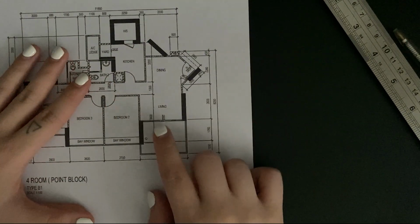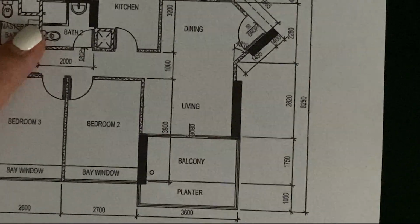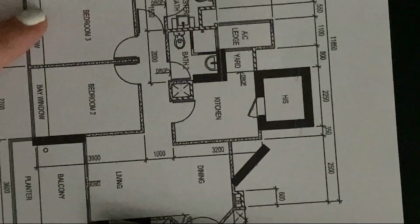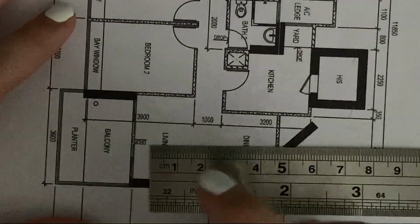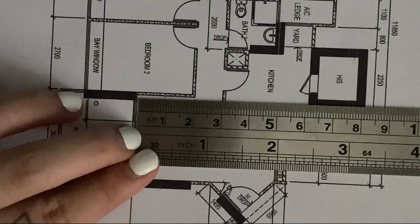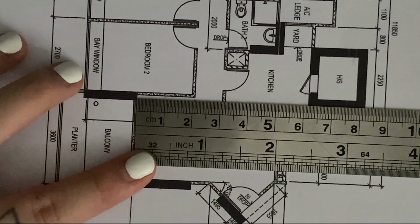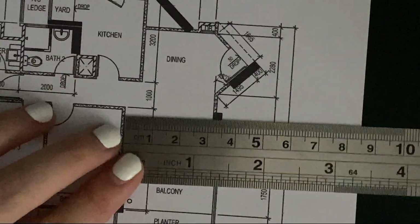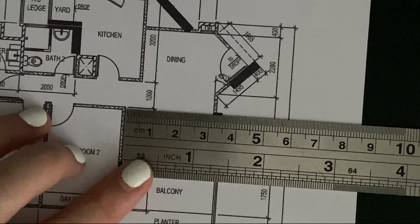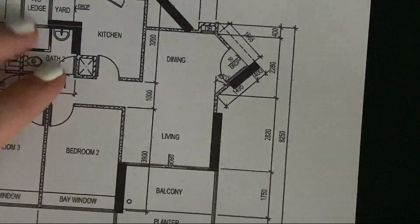Okay, so for my case, I'll just measure the living room, which I'll zoom in for you to see properly. I already know which wall I want to put that sofa on, so I'll measure this wall. If you see, my ruler is around 2 cm, and 2 cm is around 2 meters lah. So I know my sofa is around 2 meters, as you can see. Then after that, I'll measure the depth as well, so I can know how deep the sofa will be. It's around 1 cm, which is around 1 meter for my case.